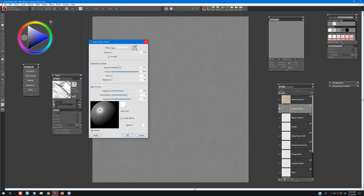Now, the nice thing about this is you can go a little bit further in your appearance of depth because you are working on a layer, so it gives you the opportunity to bring that opacity down. And thank you guys for catching that, because I did bring my opacity down on that layer, so I have that capability of working with that. So you can see that paper texture is coming through. It's just kind of a brushy paper texture with lots of brush stroke on it.